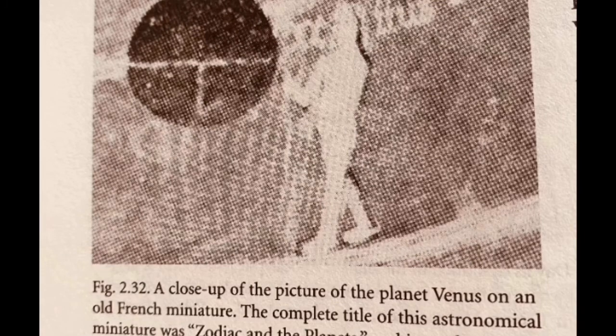2.32. A close-up of the picture of the planet Venus on an old French miniature. The complete title of this astronomical miniature was Zodiac and the Planets, and it can be seen in its entirety on one of the preceding illustrations. We see Venus depicted as a woman in motion with the inscription above her head saying Venus.